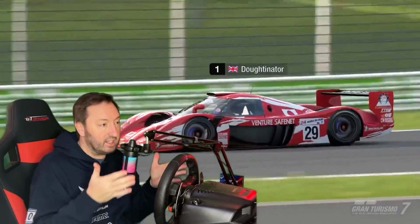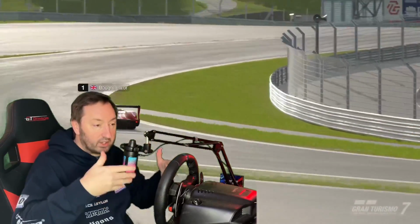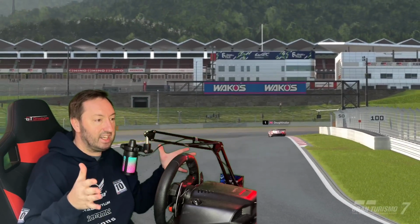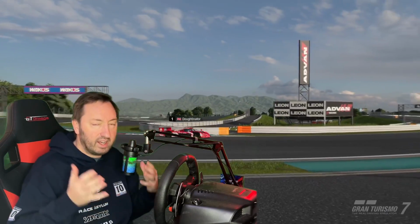When you're playing in the flat screen, I play from like the hood cam view, so you get an elevated driver position and you get to kind of see more of the track ahead. So it'll be really interesting to see how this one plays out.